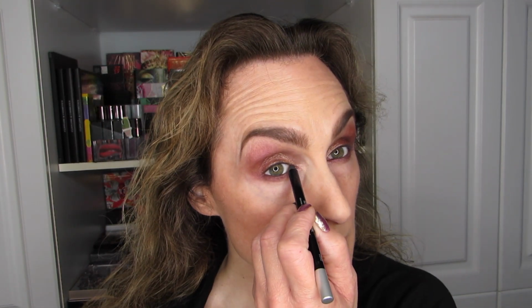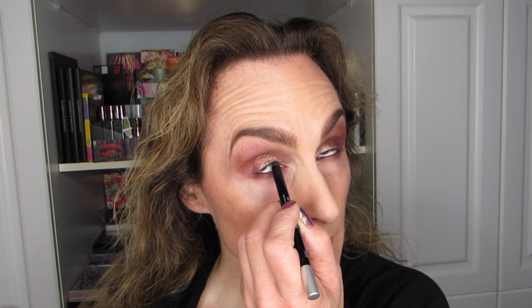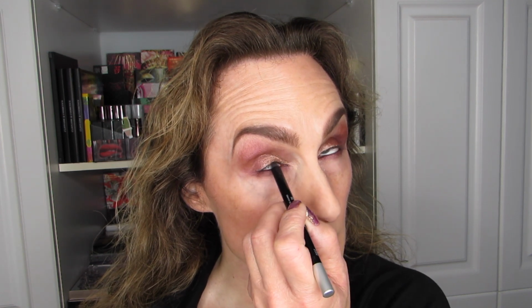Okay, both eyes are now done, and I think I am going to finish up the look with a few products. I'm going to do eyes first, and I think that based on the look, I do want to do a colored liner on the lower lash line. For the upper lash line, the upper waterline, I will reapply the Zero, and then we'll do a liquid liner and then a colorful liner on the lower lash line. I keep wanting to say lid for some reason.